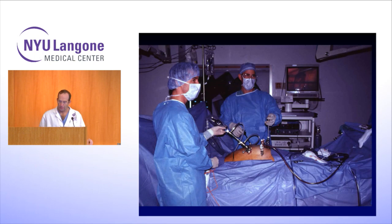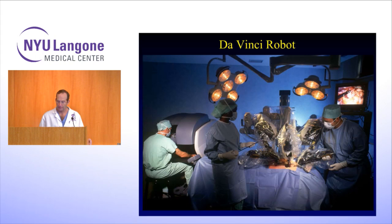And this is a picture of what laparoscopy looks like. This is instruments within the abdomen. A camera looks in, and on the screen, we can take a look and see what we're doing. And I showed you earlier that picture that demonstrated what we might see on laparoscopy.